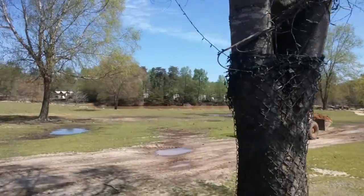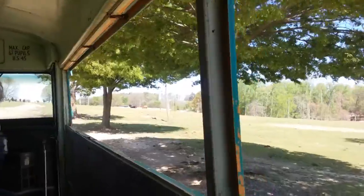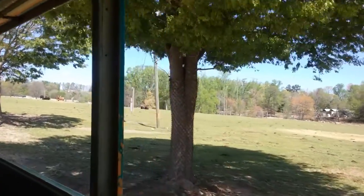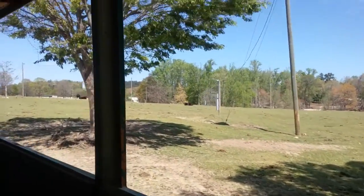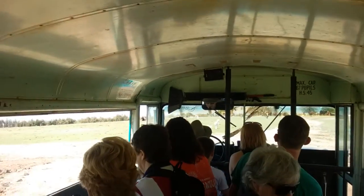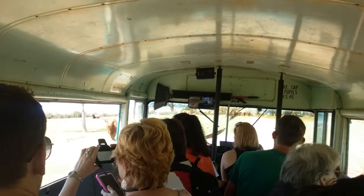Hang on. All right, take a look in front of us, guys, on the driver's side. See this shaggy boy right there? That's Shadrach. He's a Scottish Highlander. He just came back from the hairdresser. He told them, make me look like Donald Trump. What do you think? How'd they do? I think they did a good job. When I get little kids on the bus, I say he says, make me look like Justin Bieber. Oh, Justin Bieber, not the new one.